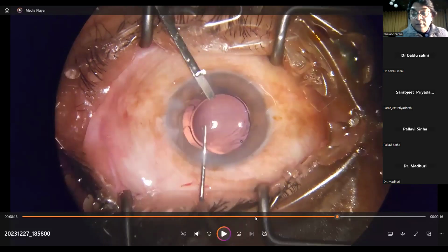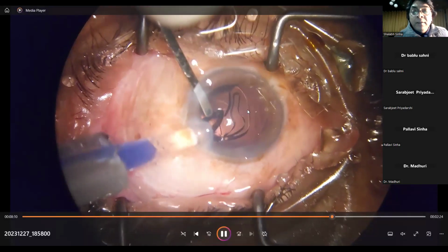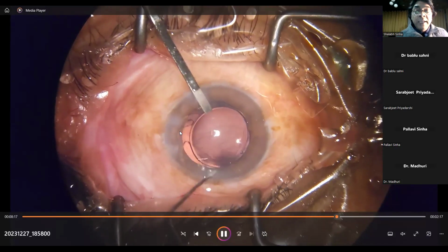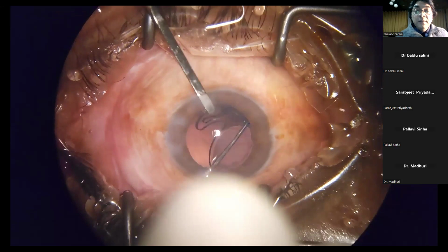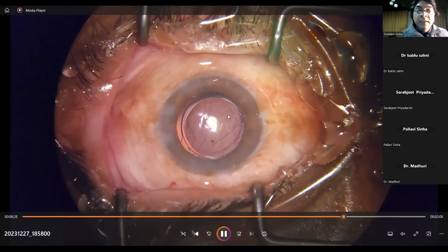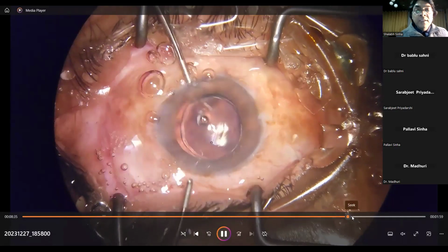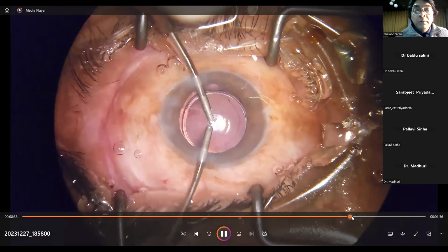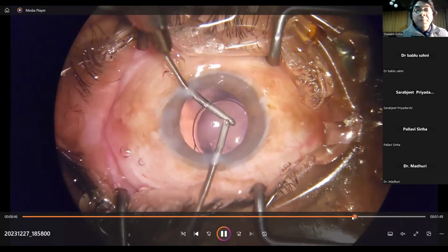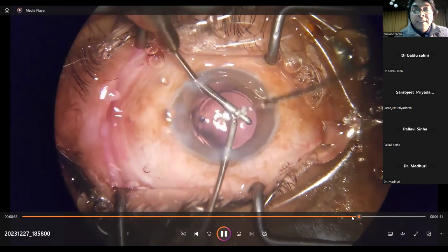Okay. So again, you must see how this is done slowly. Leading haptic goes inside the bag, and then the trailing haptic is injected just over the iris. Using the dialer, one just dials the trailing haptic into the bag. Now you can see that the entire lens is within the bag. Then irrigation aspiration, remove whatever viscoelastic that is there. Using the irrigation, one can lift up the edge of the intraocular lens to go behind the lens and remove whatever viscoelastic is there from behind the lens.